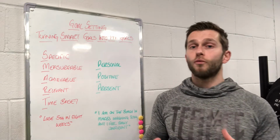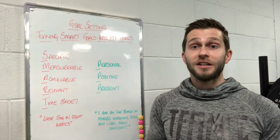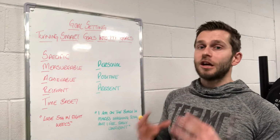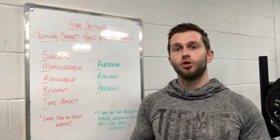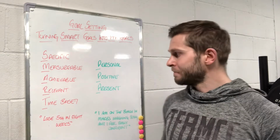So if you want to lose a lot of weight, you maybe need to lose a lot of weight, that's great, but do you have the skills to actually do that now, or do you just need to get the ball rolling and get it started? So think along those lines and make sure that what you're setting yourself is achievable, so you can actually enjoy pursuing it and not feel like you're getting nowhere because there's still loads of goal to go.